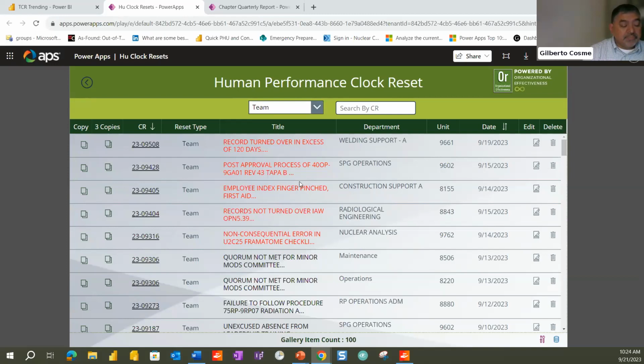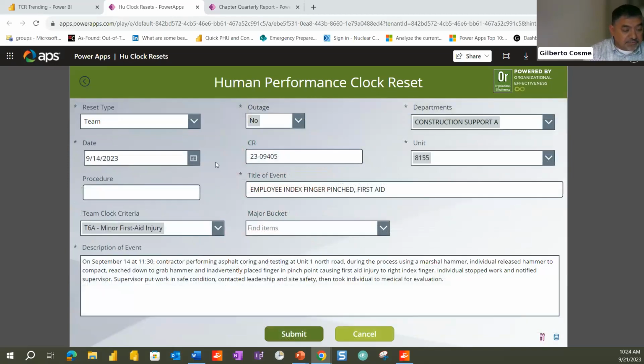So the team on Thursday morning or afternoon, they've designated that day as a data information day where they go back in the system and start bucketing that information. So let me go ahead and click on one of those so you can see what that looks like. So on the employee index finger pinch, I'll just click on edit the data. And again, now here's the information from what you saw on the first screen.